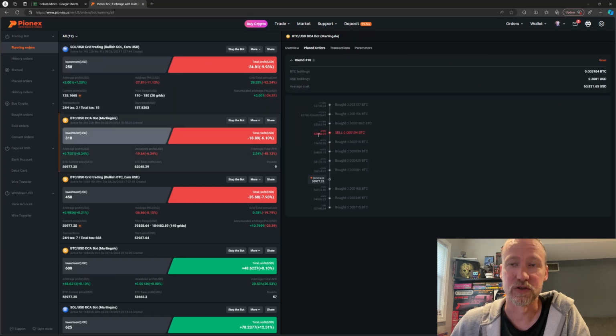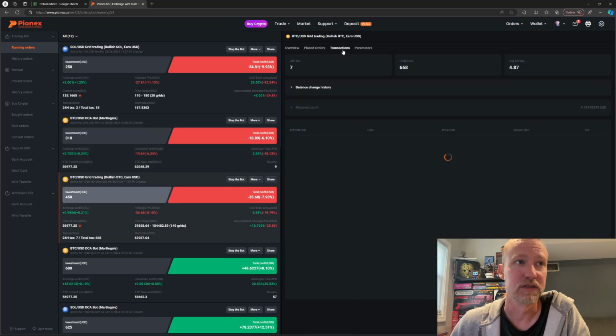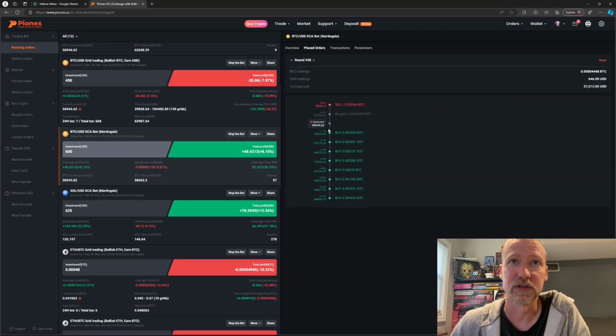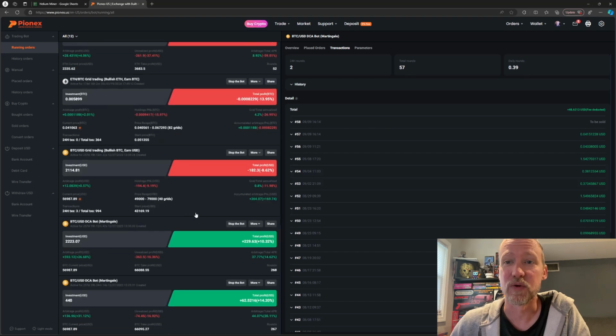This one only has to get up to 62. This one is a grid bot. This one's been trading, so it only has to get up to 58 to sell and make a profit, or take a little money. So you can see this one has been selling a little bit more. That's just why I have multiple DCA bots at different price points.